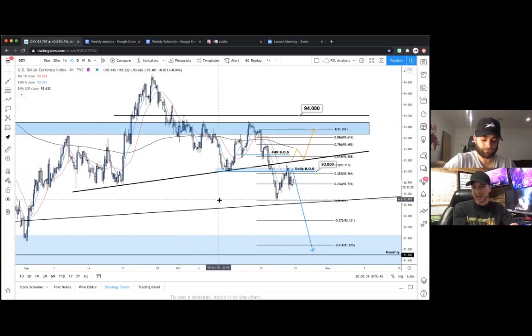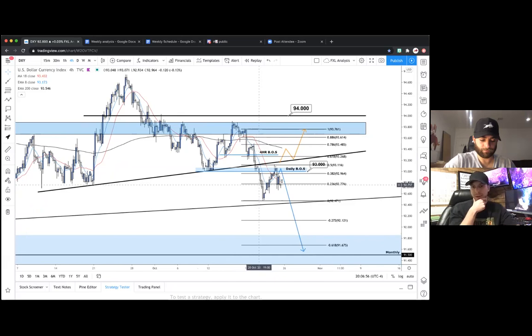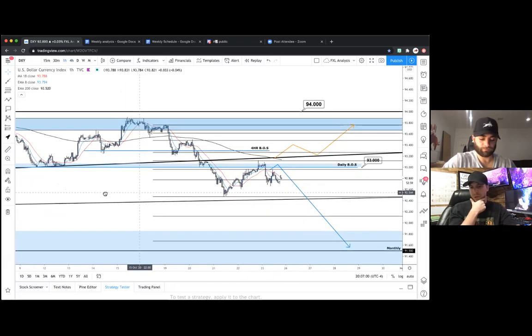All right, so now we're in a new zone. We are looking like this is the break and retest. We just broke a daily higher low, so it's a daily break of structure. We're now bearish on the daily time frame, bearish on the 4-hour as well, with higher lows that were broken here. So a lot of bearish movement. All that we really need to see right now, we can go to the 1-hour. We're very close to taking a short opportunity here, guys.